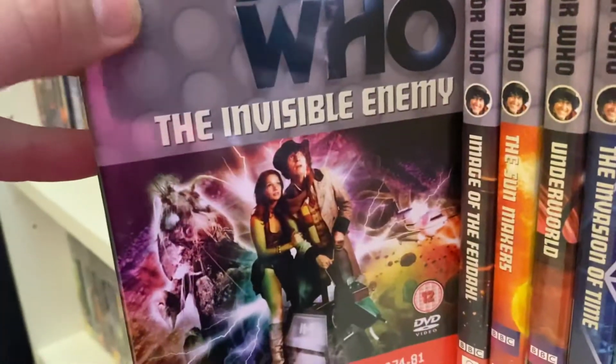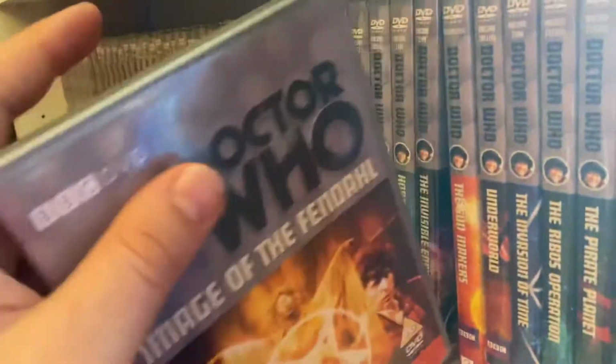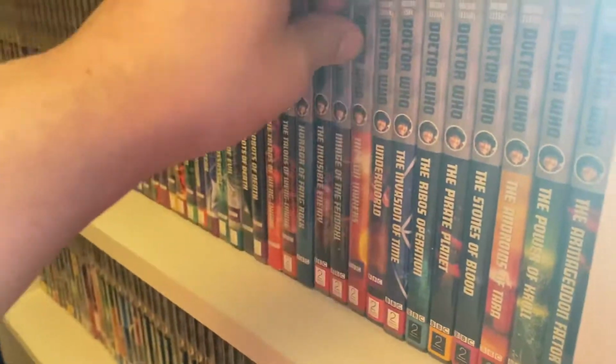Horror of Fang Rock. Another good one. The Invisible Enemy. Yeah, this is K9's introduction story. I do like The Invisible Enemy. Image of the Fendahl, absolutely amazing. I have done a review on this one recently. The Sun Makers, again, this is a good one.